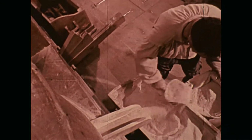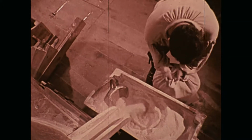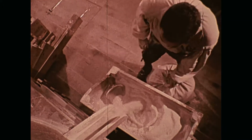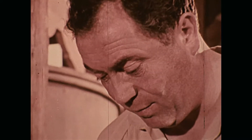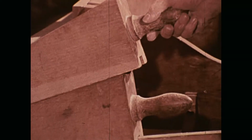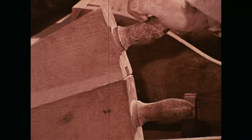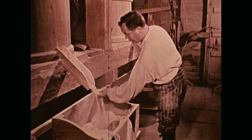Wheat drops into a hole in the turning upper stone beneath the wooden cover, where it is ground, the flour coming out the delivery chute. Miller Howell checks the texture of his flour with a practiced hand, adjusting the tenter, or space between the stones, a paper's thickness for a good fine grind.